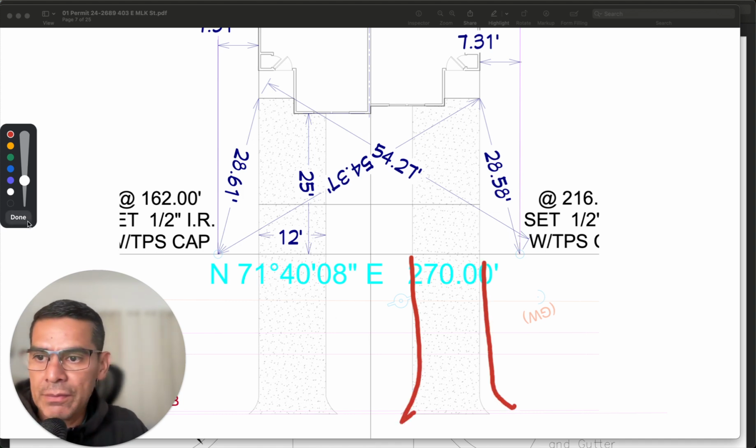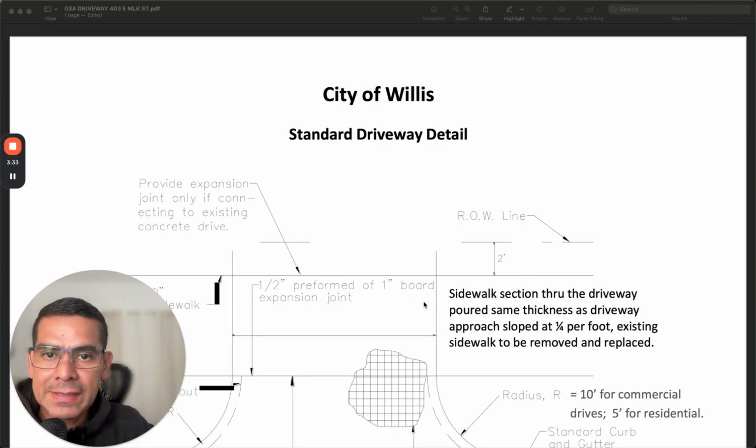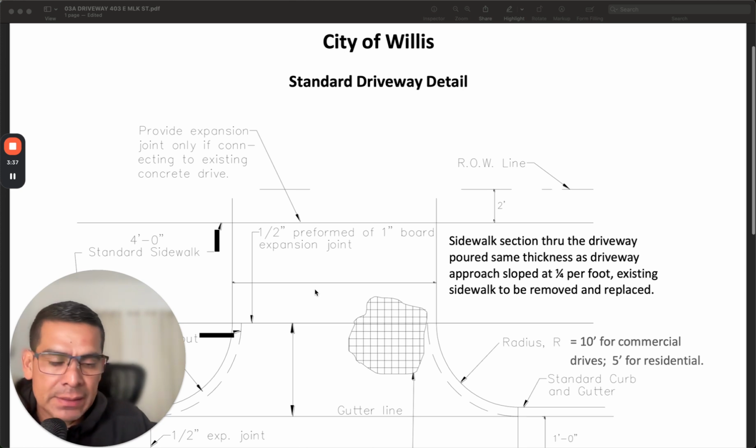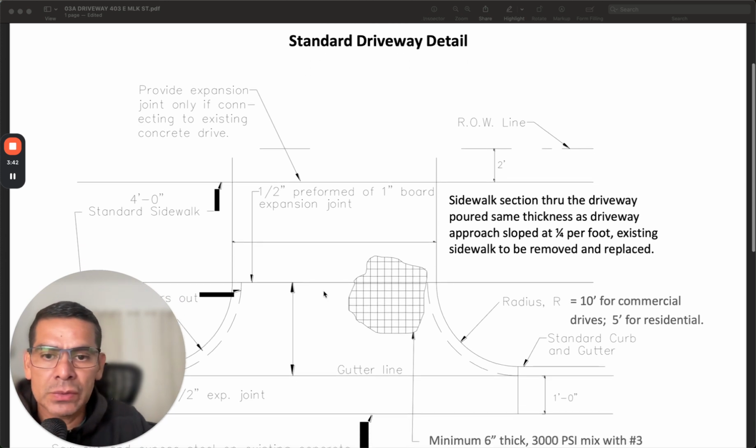Okay, so they have a diagram for that. Let me show you that. This is the diagram for the city of Willis and what they want, and it basically just gives everyone instructions on how to do residential or commercial driveways.